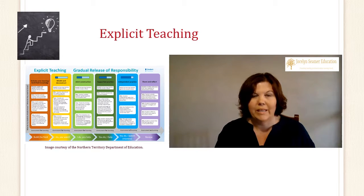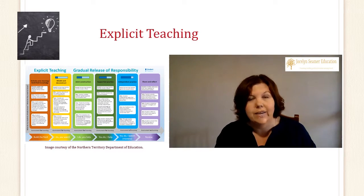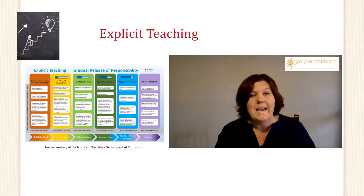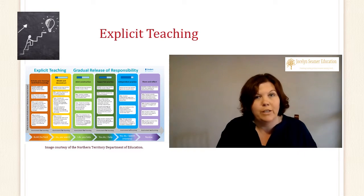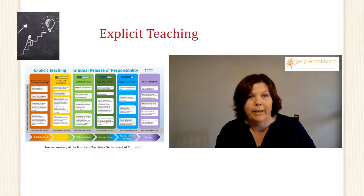Number 1, here's the biggie. Teaching needs to be explicit. Now, that doesn't mean boring. It doesn't mean that children never get to talk to each other or have any hands-on work. It simply means that teachers need to be clear about what it is they're teaching and take children through a process, a gradual release of responsibility model, all the way from building the field to reflection at the end.